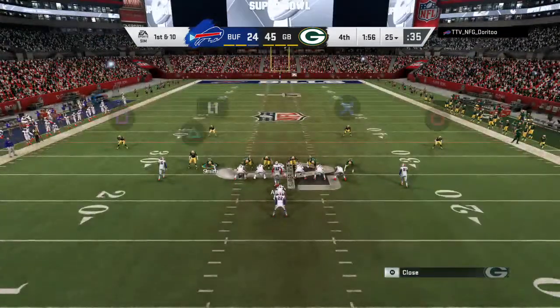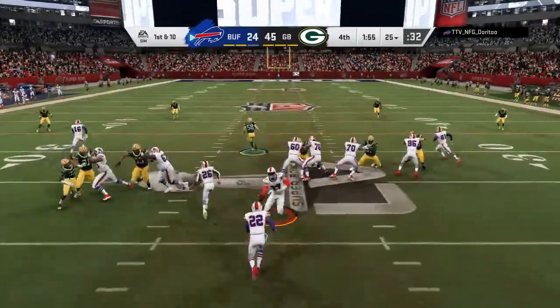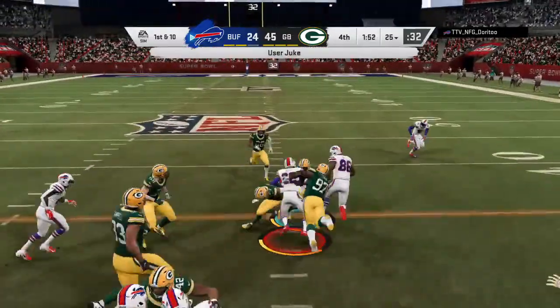The Bills come to the line to start their next drive. They're down big here late. I don't know. Just one last drive here for pride? Some people like to do that.